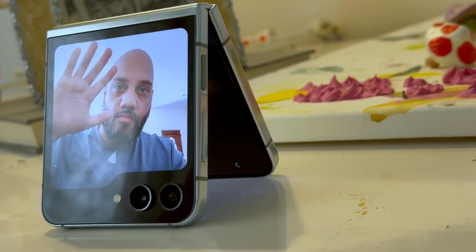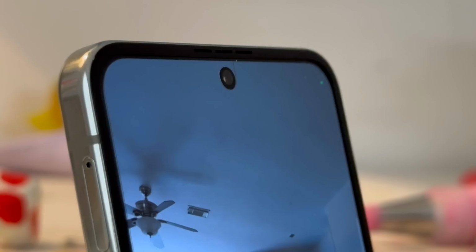But again, the biggest improvement here goes back to the cover display serving as a viewfinder, which I just talked about. You can switch modes, lenses, and adjust zoom without squinting or guesswork. Mobile content creators will love this flexibility, but that's a software feature rather than a hardware one.